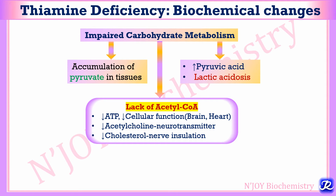Now, as there is lack of acetyl-CoA and the neurotransmitter acetylcholine requires this acetyl-CoA, there will be decreased acetylcholine, which is a neurotransmitter. Acetyl-CoA is also a precursor for cholesterol synthesis. So if there is lack of acetyl-CoA, there will be decreased cholesterol, which is required for the insulation of nerve fibers. So there will be decreased nerve insulation, and all these will lead to defective nervous system functioning. So this is the biochemical basis of various defective nervous system functions as well as neurological manifestations in case of thiamine deficiency.